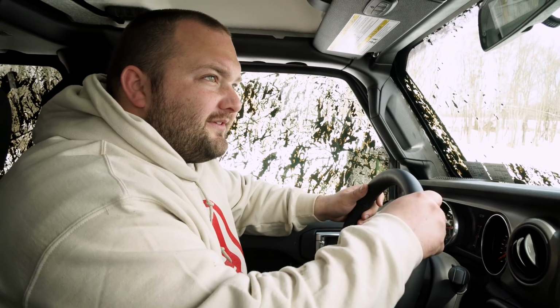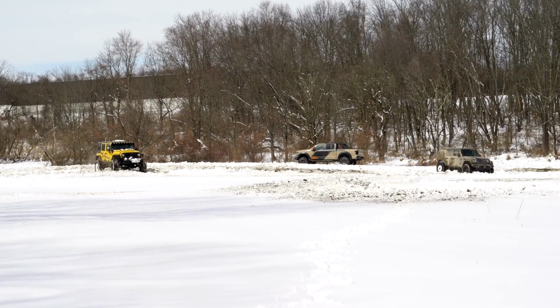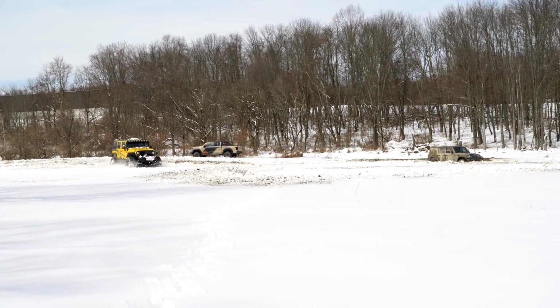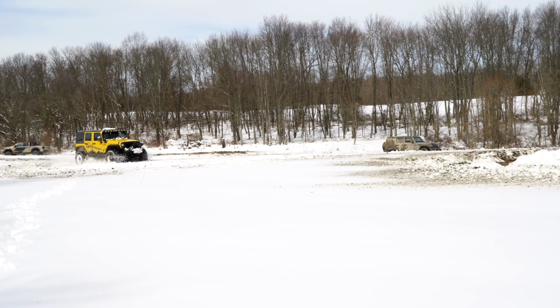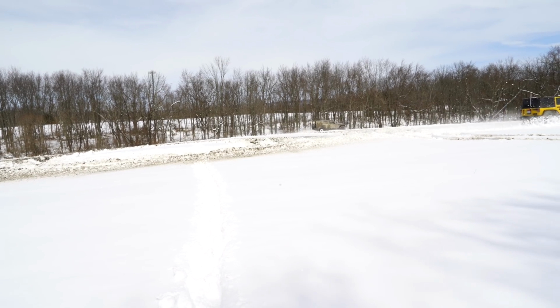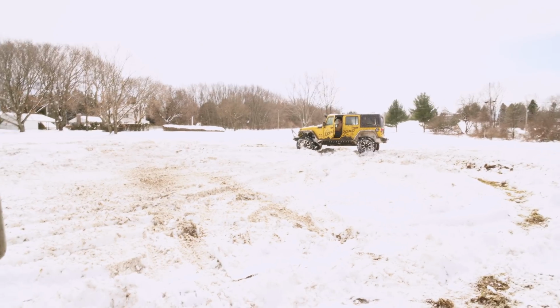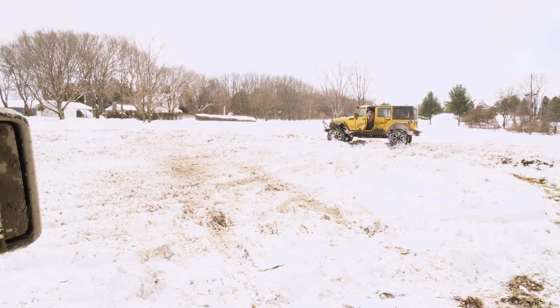We're about to go. Oh, traction control, traction control. Oh, it's bogging down. That was like dead even though. I wonder if this would do better or worse with traction control off. Yeah, the traction control the whole time was bogging it down. I'm gonna do it without it.